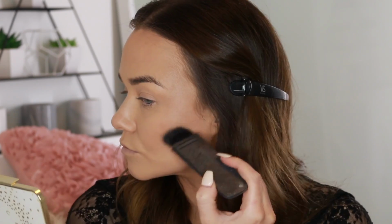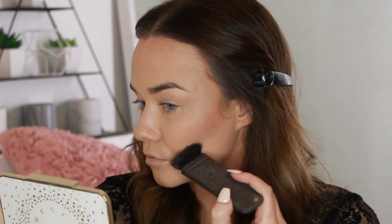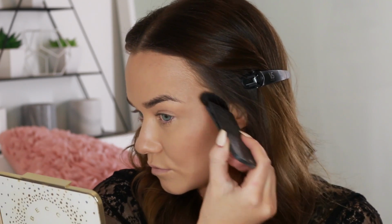And then I'm going to take that contour shade on a more precise brush. This is the NARS Ita brush, and I'm going to pop that underneath my cheekbone and on my temple, just to give me some nice structure, because in the evenings I do like to look a little bit contoured.